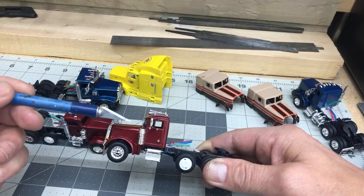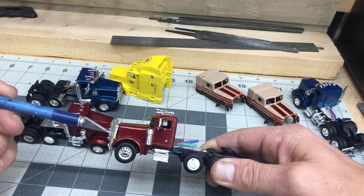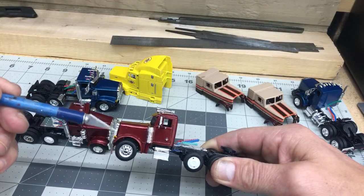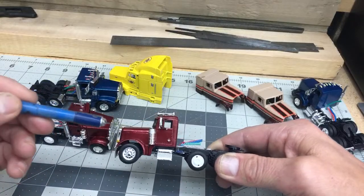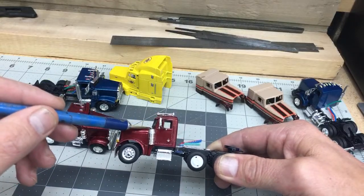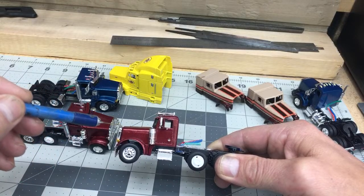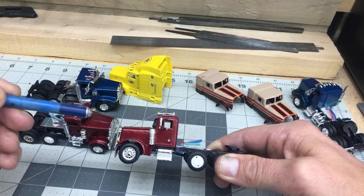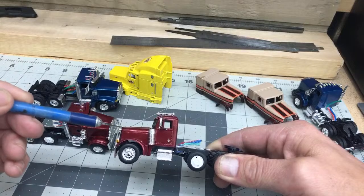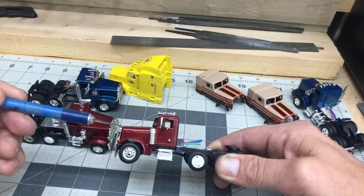So I basically took the whole thing apart, of course, and you're going to notice that the grill here is kind of goofy, and you're going to notice a little seam right here. You'll notice how this hood angles from back to front toward the grill. It angles down, right? Well, the stock hood does not do that. The stock hood is flat. It's a long nose 379 hood that I used.